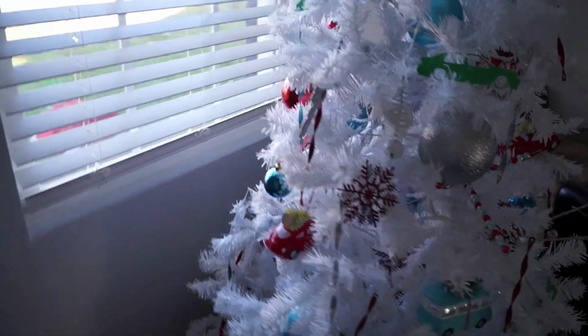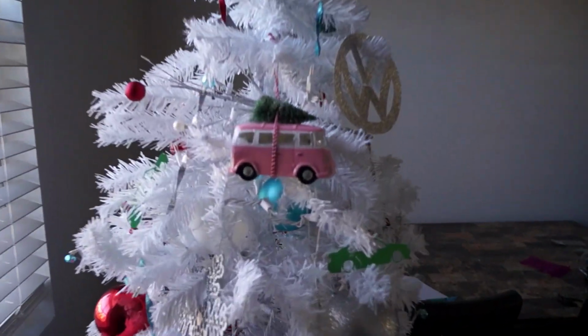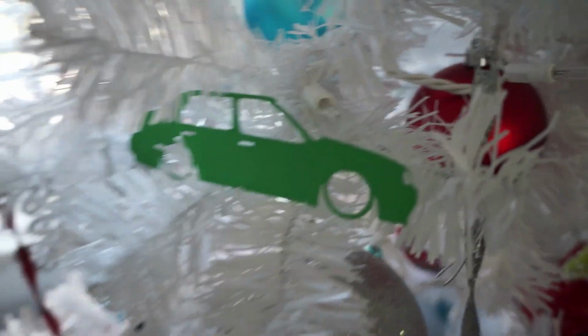Anyways, we have the Volkswagen Christmas tree. We got ourselves a bus here. We got a Beetle with a tree there. Volkswagen signs, another blue bus. Cutouts of the Mark III. Yep, the wife hooked that up. That's super, super dope. Another bus there. So this is the second tree.